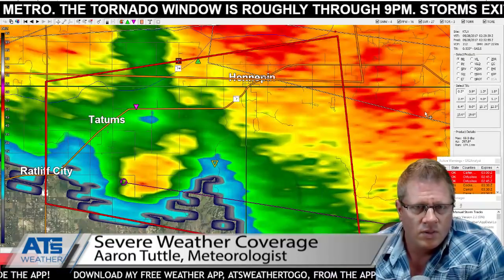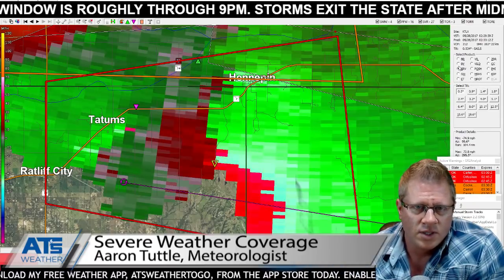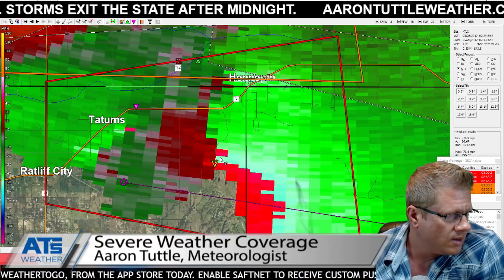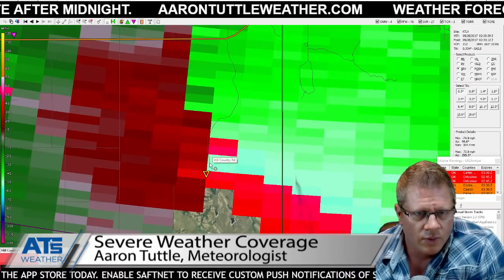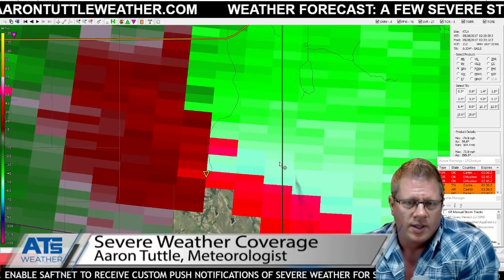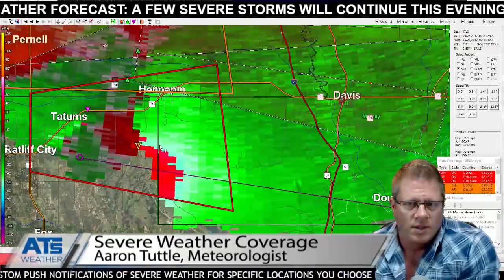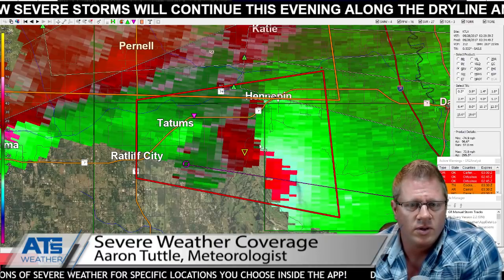Okay, so center of circulation is 1, 2, 3 miles due south of Hennepin. What road is this on? Hill Country Road is where it's located. That's just west of the County Line Road, or I think it's the County Line Road, yeah. County Line into Murray, just west of there on Hills Country Road.